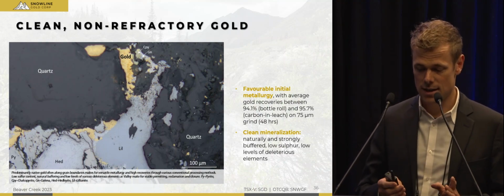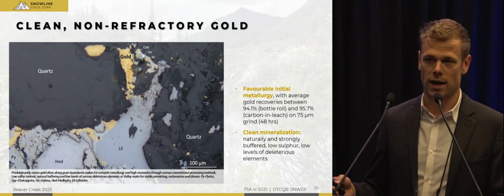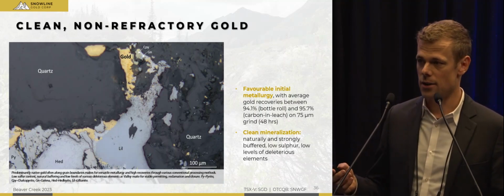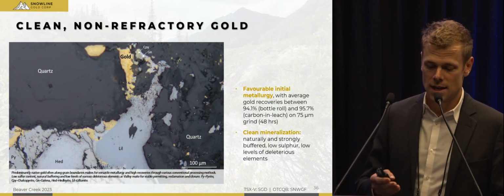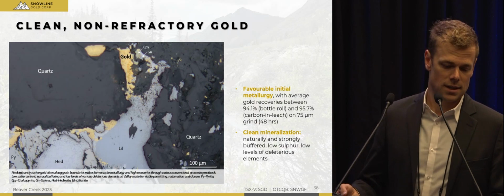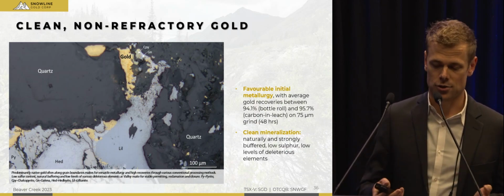And that said, it's also fairly clean mineralization. You saw it's just that countertop granite. It's very much like a roadside quarry. We did acid-base accounting in addition to the metallurgy, and we see a buffering effect of 40 to 300 times the small level of acid generating potential of these rocks, so naturally buffered mineralization.